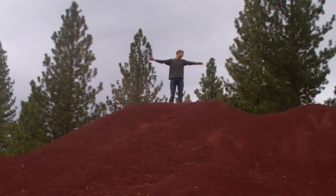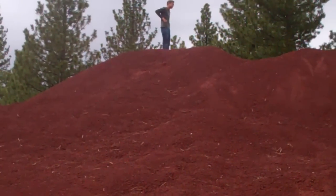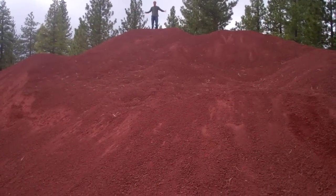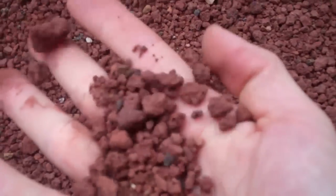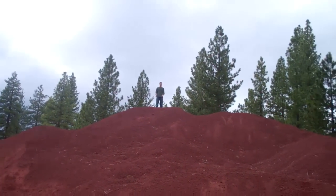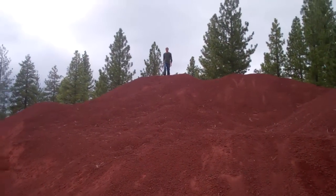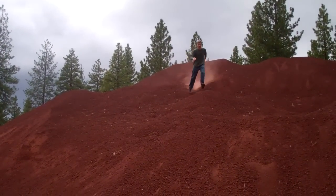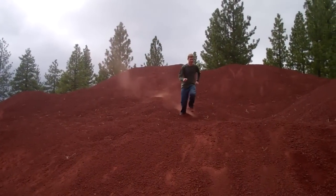Cool. I have made it to the top of Mount Redstone. Now, on my way down. Run down. As fast as you can, run.